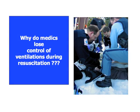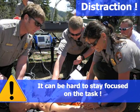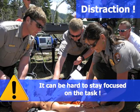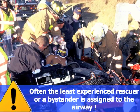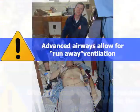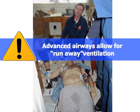Given that EMS providers are highly trained and skilled, the question must be asked, why do medics lose control of ventilations during a resuscitation? Even the best organized resuscitation efforts can create a sensory overload and cause rescuers to become distracted. In many cases, rescuers are so overtasked that a bystander or a minimally trained rescuer is assigned the critical task of ventilation. Plus, advanced airways of all types allow for easy runaway ventilation.